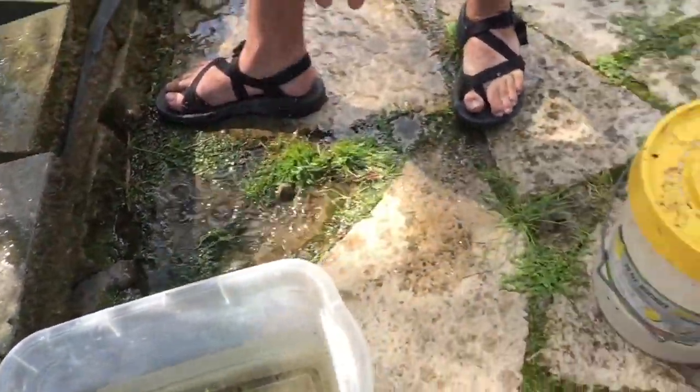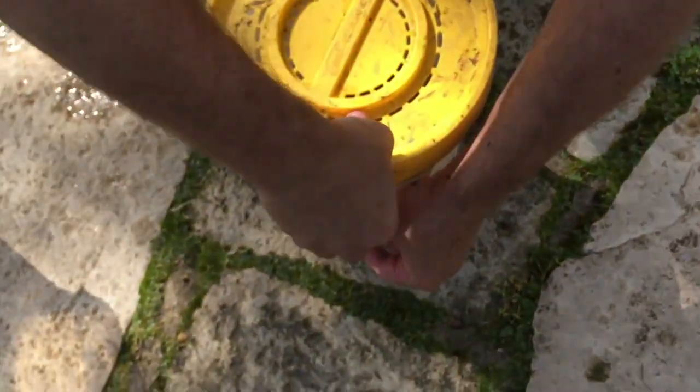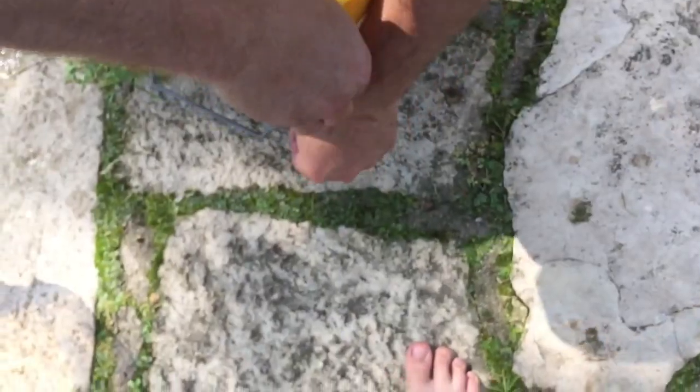Okay. Now, let me show you something I'm really excited about. This is the first time I have ever caught these in my life. We caught tree frog tadpoles today. Let's see what we've got here. First time ever.